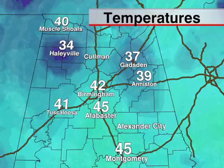In fact, we've got some folks flirting with freezing. Look at Haleyville sitting at 34. We just noted our Skywatcher up in Fayette has a low of 34 as well, and I would imagine there's some scattered frost in some pockets there. And we've got mid to upper 30s over in East Alabama. Birmingham sitting at 42, but we warm up very quickly today.